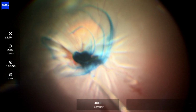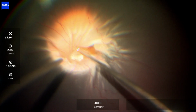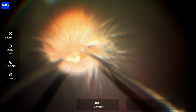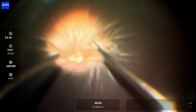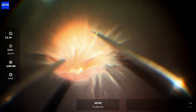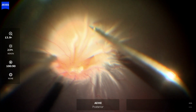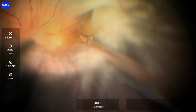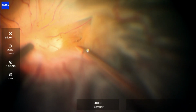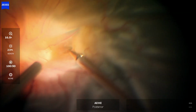Membrane blue is used here to help visualization of the fine epiretinal membranes. And here I'm peeling the inferior membrane, which is on the inferior slope of the excavation. With high magnification, we are able now to see a retinal break just temporal to the optic disc.